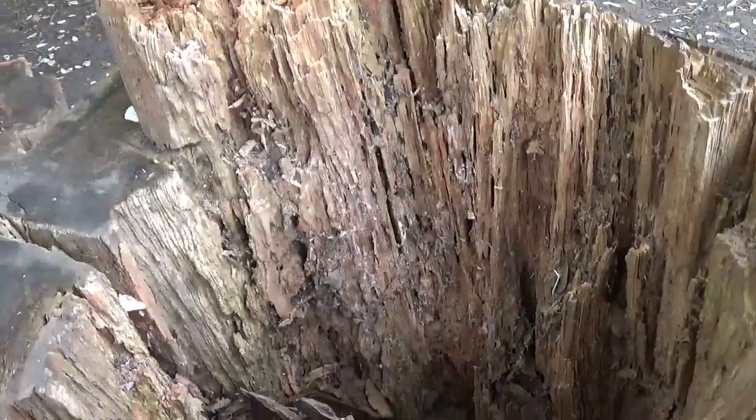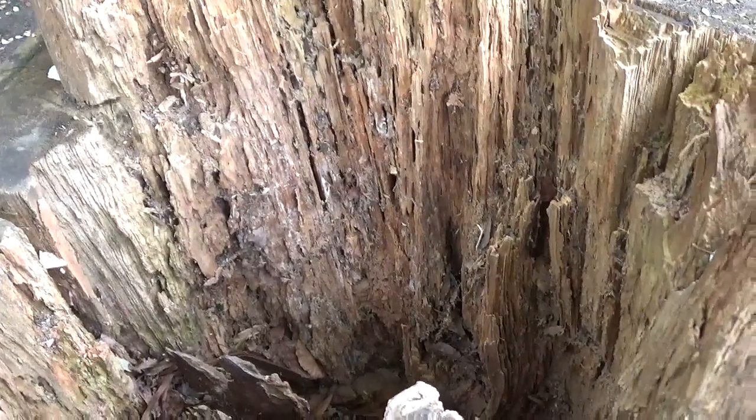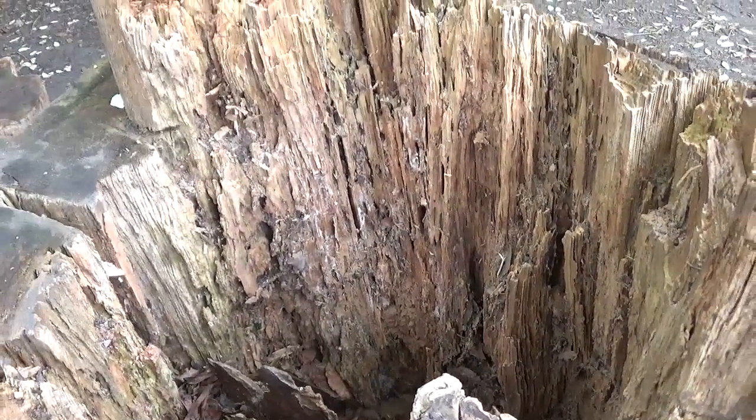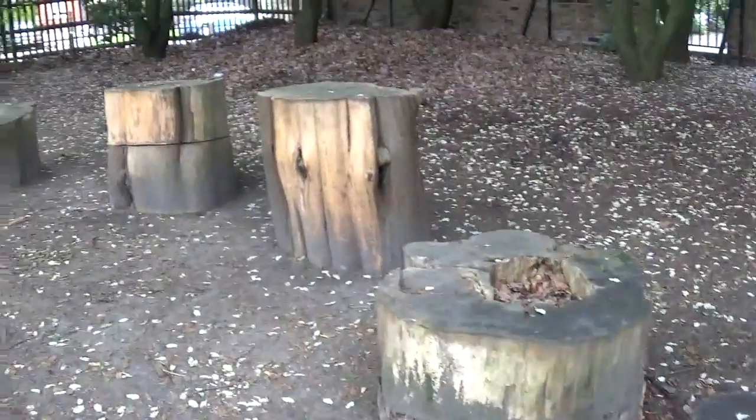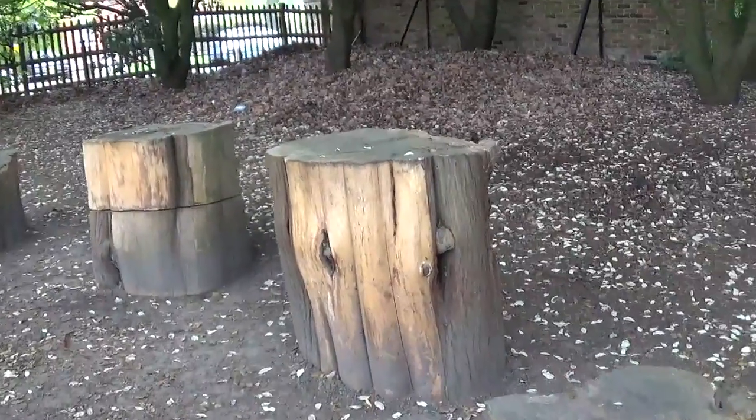I love this sort of stuff. It's really cool. The patterns and shapes and colours. Just love it. Love it, love it, love it. Yeah, I'll have to try and remember to bring my camera with me.